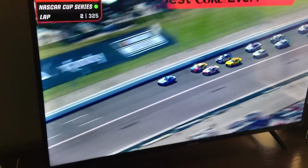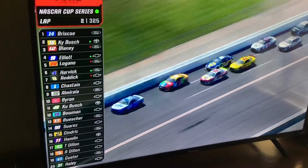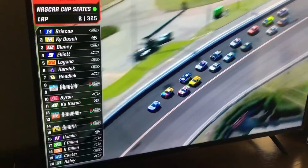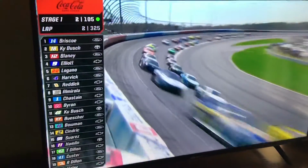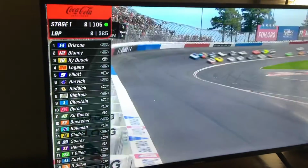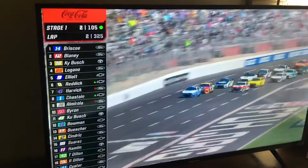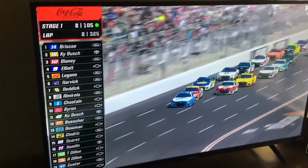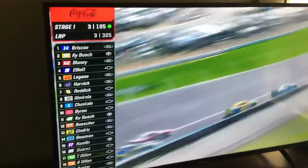That lap, Briscoe now out in front. The first thing I notice when I look at this track, you can definitely tell when they get to the corners, it's just narrower. It's a little bit more narrow than what we have at Daytona and Talladega. And asking 3 wide or a full wide situation out of here, look out. Briscoe leads lap 2. Look at this funnel down that straightaway, and the track narrows up to turn 1.